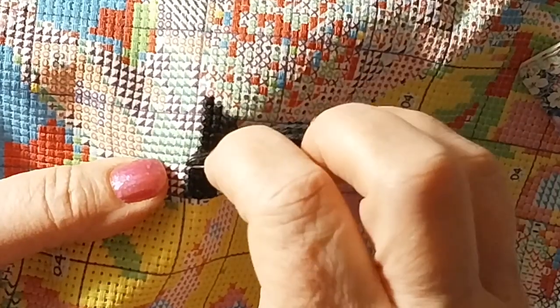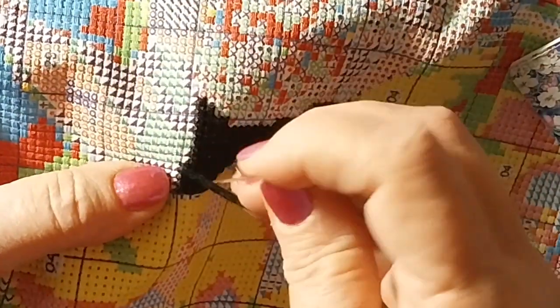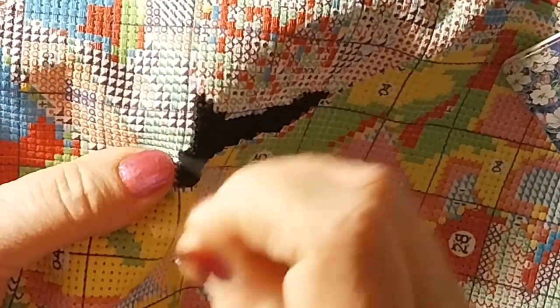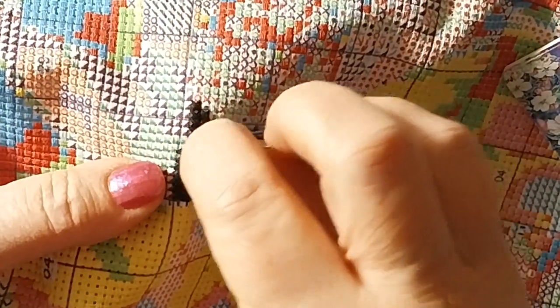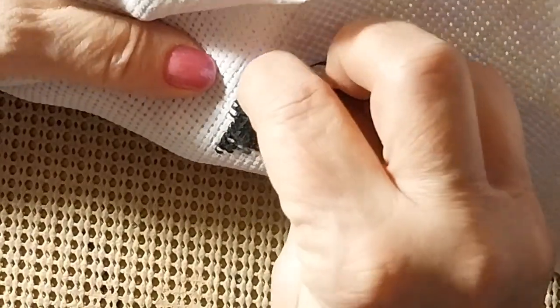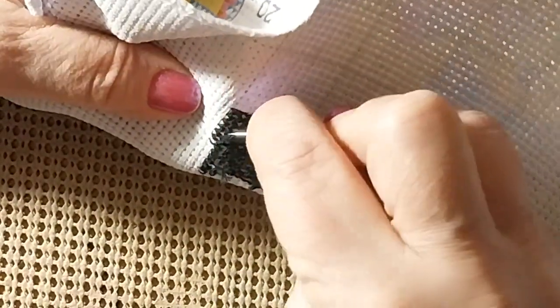Alright guys, well thank you for joining me today. I appreciate it. And I'll keep stitching here. I'm trying to get to the end of this row here. There we go. Will you get in there? Maybe. I don't think I can get all that done with just one single strand there. Alright. Come on.